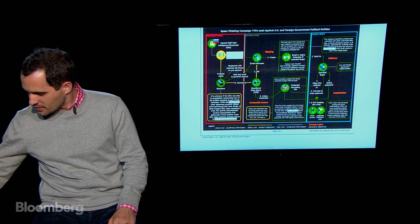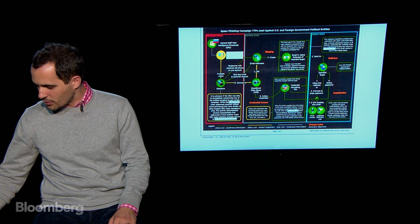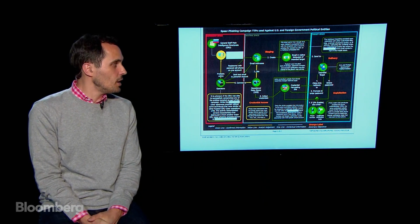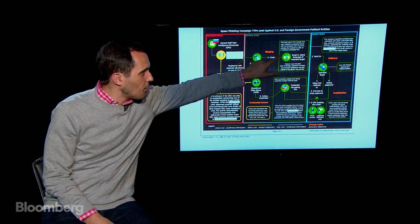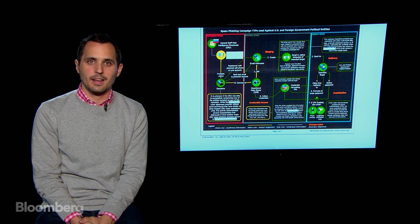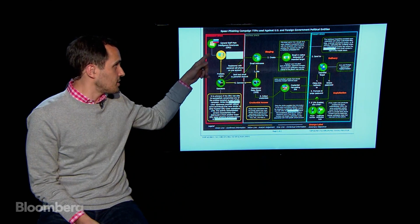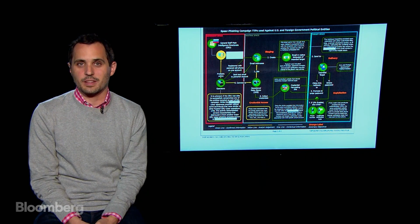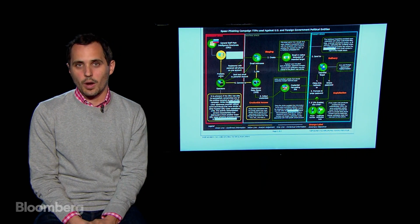Another question here is, were Russians targeting specific voters or specific states? How did it work? Another good question. We don't have a lot of information about how these targets were picked. Knowing what I know about cybersecurity and hacking, and this military unit of the Russian military, these are expert hackers. They know exactly who they want to target and where.